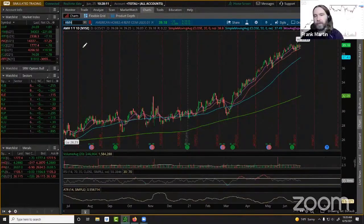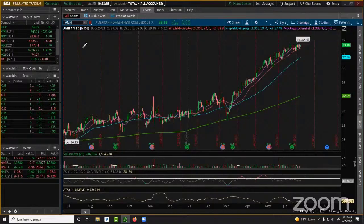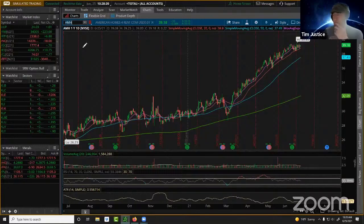Fair enough. A swing trader might lean to Cube, where the position trader might lean more to the consistency of AMH. Yeah, that's probably a good way to think about it too.